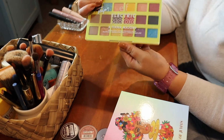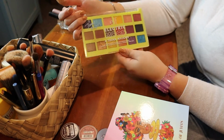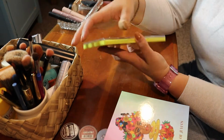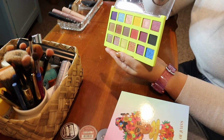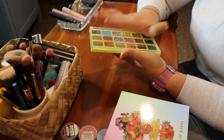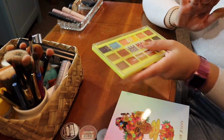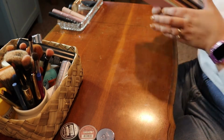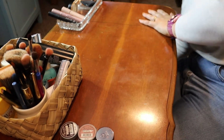And then this one just always makes me think of fall, so I usually pull it out as well. This is the e.l.f. Electric Mood X Tiana Major 9 palette. It just has some of those warm fall tones that I really like. It's limited edition, so you can't get it anymore, but I really like it. So those four palettes are going back and we're going to choose some new ones.